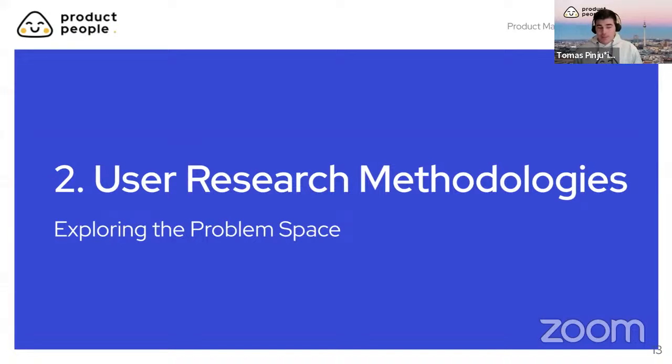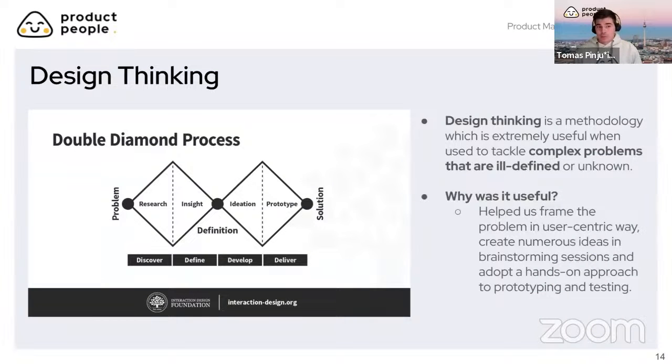And while we were doing this, we used different methodologies that helped us and clarified our thinking. One of them, of course, is design thinking. As you probably more or less know, design thinking is used to tackle extremely complex problems. For us specifically, it was very helpful because it helped us frame the conversation around the problem and around the user. So we were able to first go talk with the user, step into their shoes, understand the problem well, then get these insights.